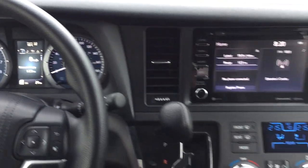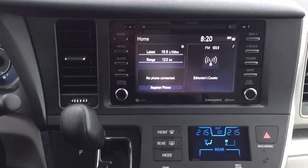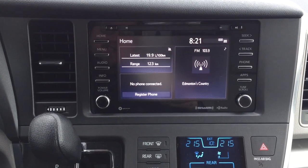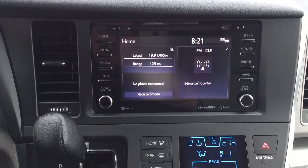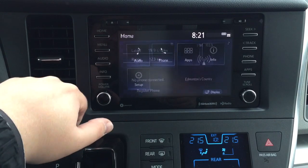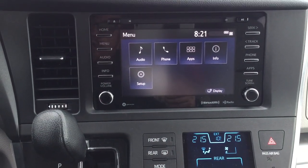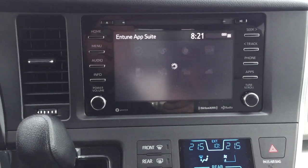And if we take a look now just at your center dash as well as your touch panel display, you're going to see a couple of different options on there. So as you can see, you have that nice split screen view of your home screen with your fuel economy, phone, and your audio. And at the very top, you'll see that digital clock. Heading into the menu screen, you'll find your audio phone apps as well as a couple of other additional features. Now, one of the nice things with the apps menu is it's part of the new Entune app suite.